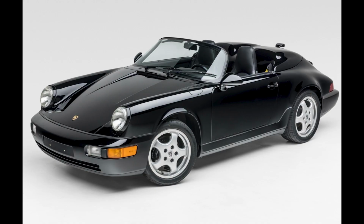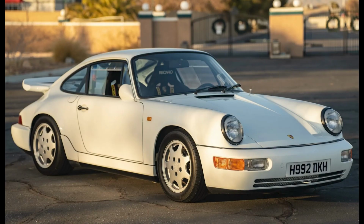Closing in 6 days is a triple black 9,000-mile 1994 911 Speedster, currently bid to $80,000. Closing in 10 days, a Grand Prix white 1991 911 C4 Leichtbau, currently bid to $200,100. This is an amazing 73-kilometer car, a museum piece.